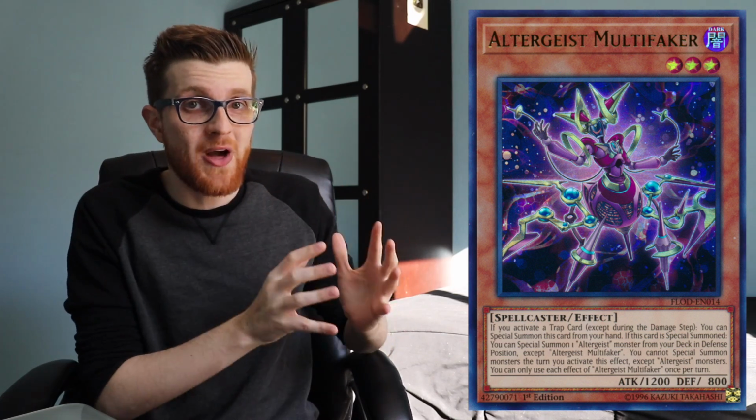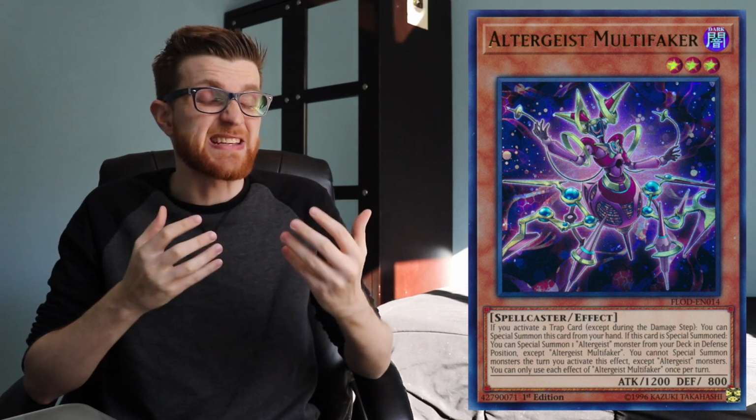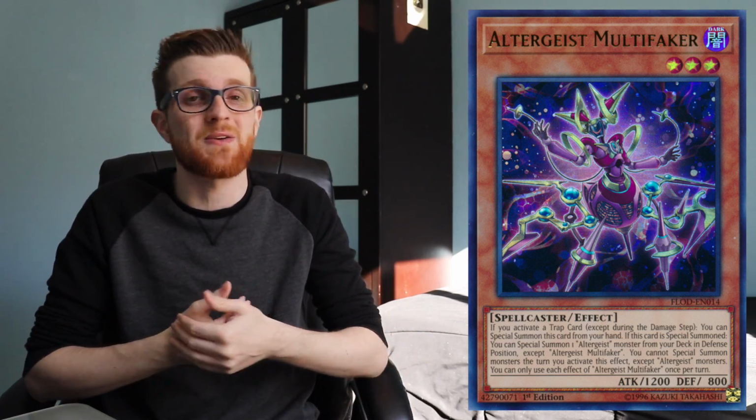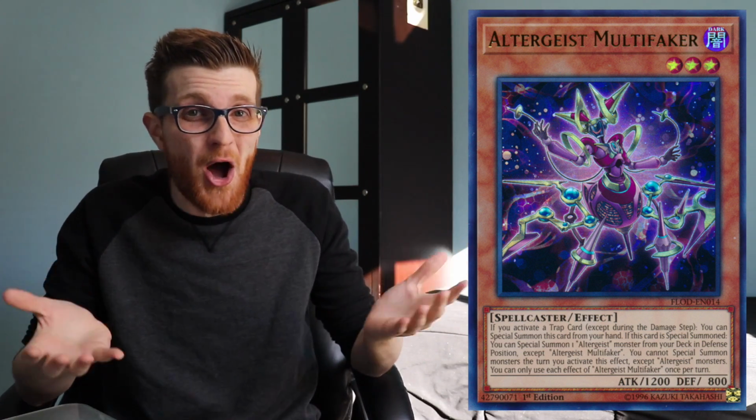That's going to bring us on to number 2 though, and for number 2, we have yet another deck that made it on the top 5 meta decks of January 2019. And that is Altergeist. Now, one big caveat here is that I'm going to be talking about Altergeist without playing Infinite Impermanence. Now, I know playing Infinite Impermanence in this deck is kind of what makes it really good because you have the interaction with Multi-Faker, and honestly, if your opponent goes first and you have Multi-Faker and Impermanence, that's kind of just like an auto win for you.